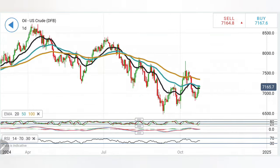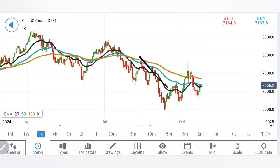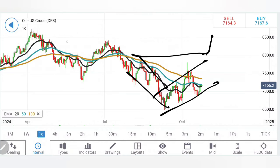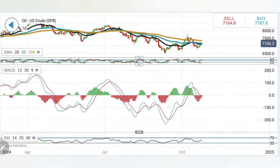I will show you something. Now look at the formation here. See, after this bearish move, it has just come out. It is trading in this retracement channel, breaking past. This is where sky is the limit on the upside. Stochastic back to overbought, MACD trying to converge, RSI flat.